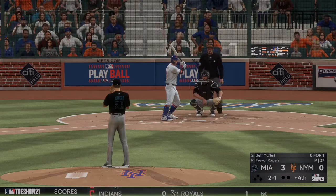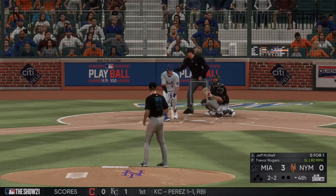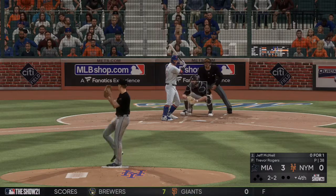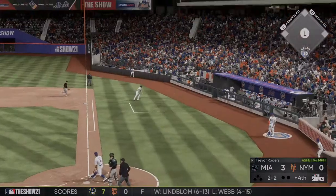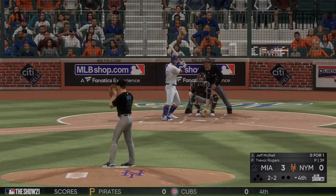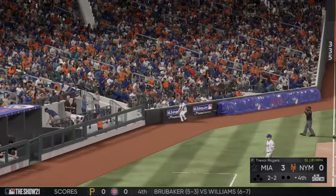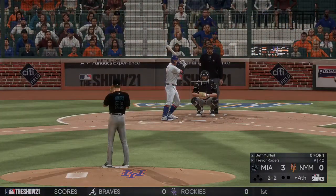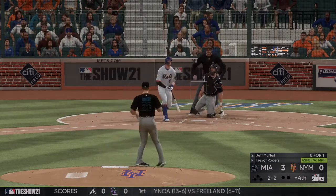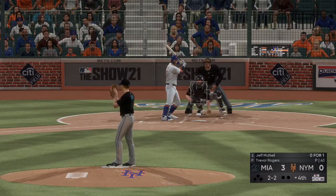Hey, usually the second time through the order, you start seeing an incorporation of some more off-speed stuff. But this guy's locating, feeling really good about his fastball. 2 back-to-back. The 2-2. And he popped him up, and this is going to wind up a foul ball. Here now the 2-2. Again, he sends it out of play. Set to deal on 2-2.